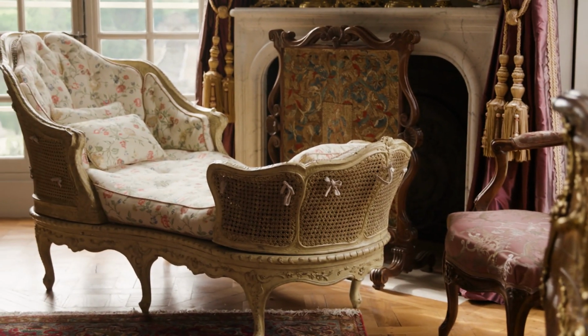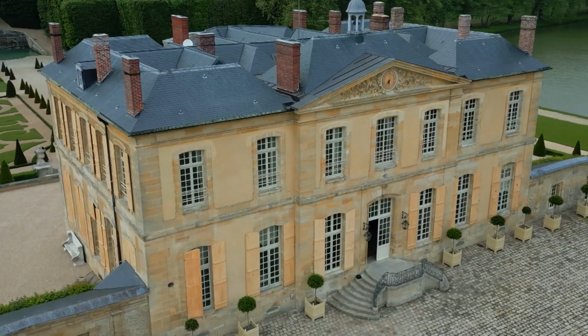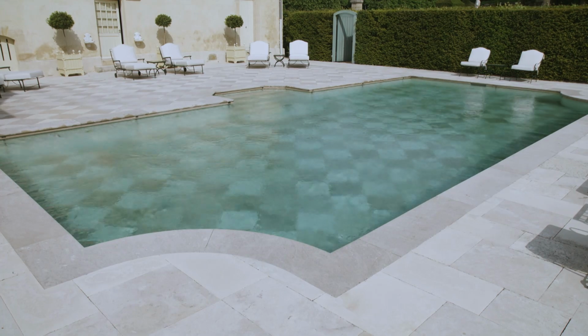One of the selling points of the chateau is its sense of history, but here it's yesteryear for the 21st century. You might not believe this, but right under my feet is a marvel of hydraulic engineering. It is a 15-ton block of stone which descends to reveal the chateau's swimming pool.